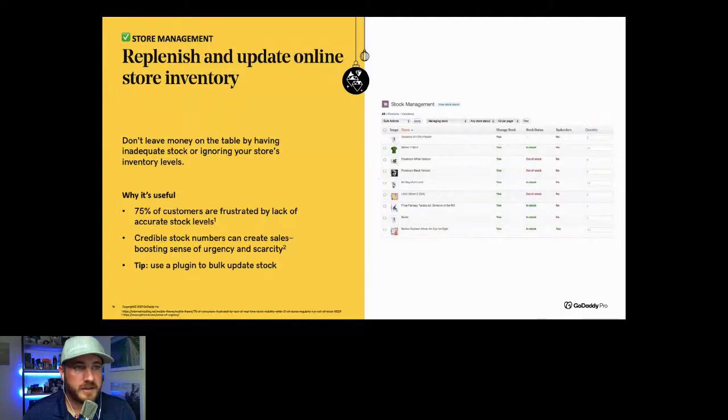Replenishing and updating your online store inventory. So this is kind of twofold. It's not just your store, but making sure that you've replenished your inventory physically as well. Make sure that you're stocked up on all your best sellers, things that may have a tendency to run out this time of year. Make sure that you have plenty of those, and then make sure that that information is accurate online as well. Don't leave money on the table by having inadequate stock or ignoring your store's inventory levels.